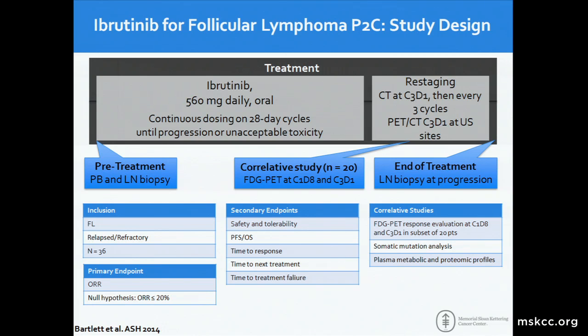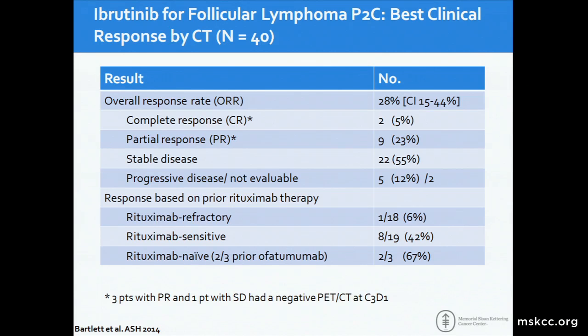in follicular lymphoma in the relapsed refractory setting, 36 patients in a study led by Nancy Bartlett, where the results were actually quite disappointing. Only 28% of patients responded.